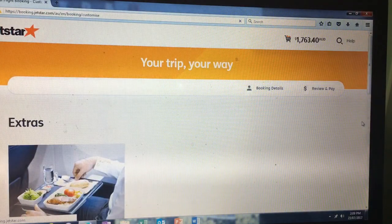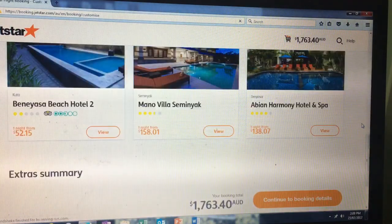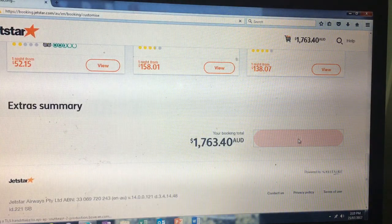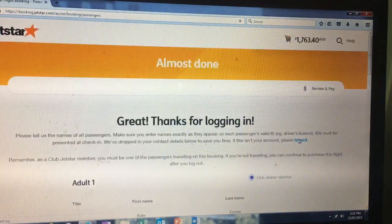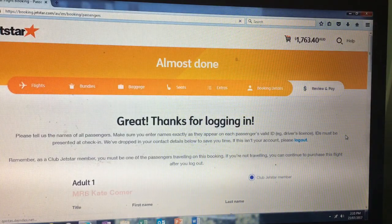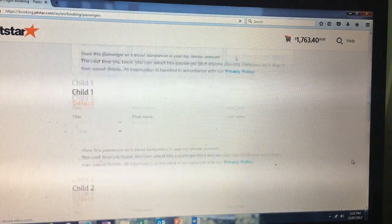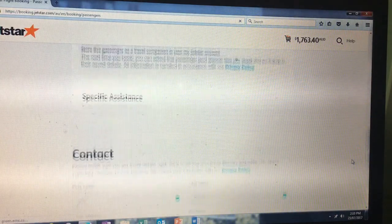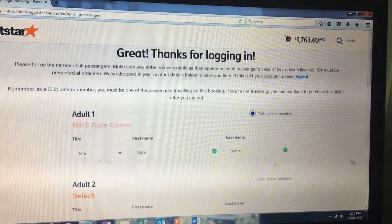So extras, I won't bother with getting these. The meals are expensive and we just take our own food. Cool, so this will bring us to all these details where I will put our details in. We'll put all hubby's details and the kids and the whole lot there as well. And that's good. Put all that in there. So I'll just pause it for a sec and then I will be back.